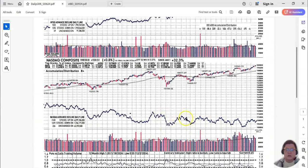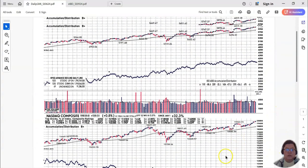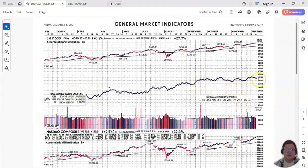You can see here all the drops happen really fast. So in a few days, if we have a pullback this week, it could drop even to new lows. So we gotta be conscious of that too, because it has been lagging the S&P New York Stock Exchange line for a long time, and now we see this divergence.